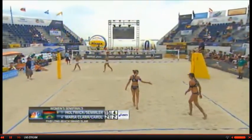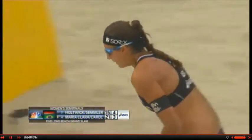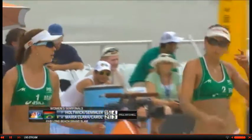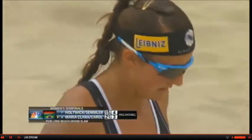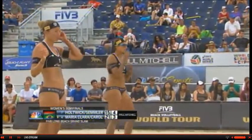Germany looking to take this second set and force the issue, take it into a decider. But they'll need to make sure they don't make any more unforced errors, because they know they'll be punished. But also, they all know in the back of their minds that Brazil at any moment could pounce and turn their side out, Germany's side out, into Brazil's transition and ultimate point.